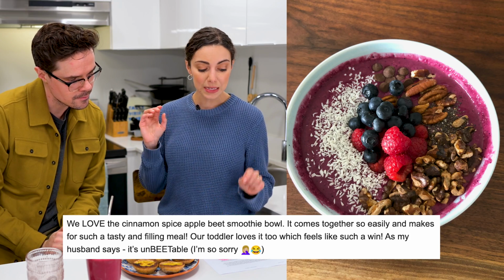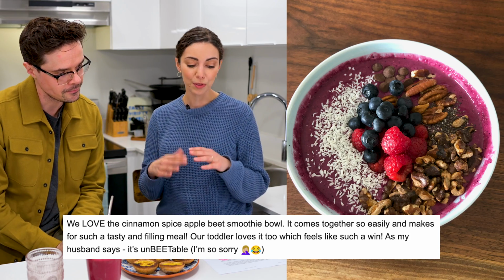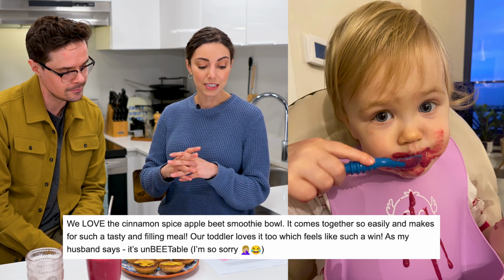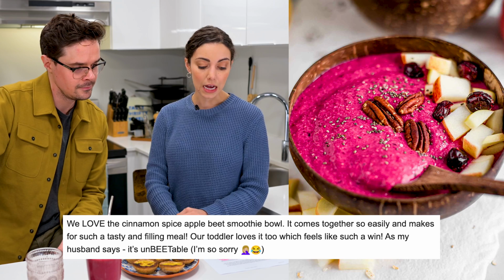The award for cutest submission has to go to this little one and Mum Ashley, who sent us a review and commented on the blog saying that we love the cinnamon spice apple beet smoothie bowl. The flavor is so good and I love the bright color. Our toddler loves it too, which feels like such a win. As my husband says, it is unbeatable. What a dad joke. And then she says, I'm so sorry.